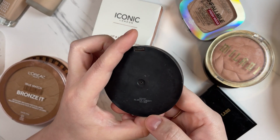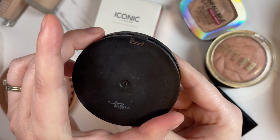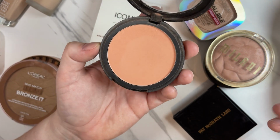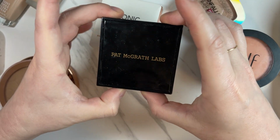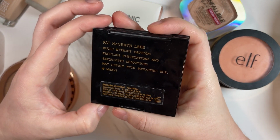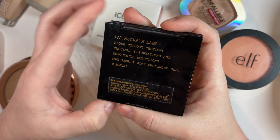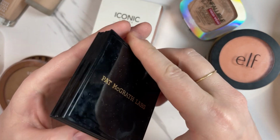This is the e.l.f. Always Cheeky Blush. I think this is like the primer. I don't know. They didn't really say. It just says Always Cheeky. So it's kind of a nice peachy blush. And then for Pat McGrath Labs, this is their Skin Fetish Divine Blush in Flirtatious.